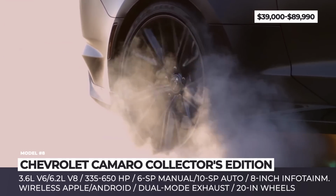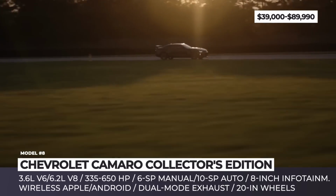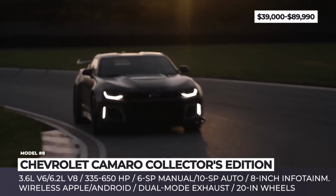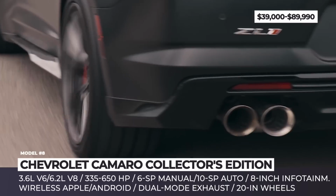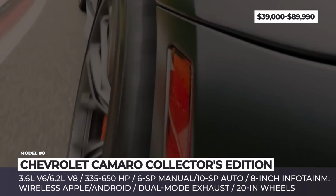This sum would get you a 1LT rear-wheel drive trim with a 335 horsepower-strong 3.5-liter V6 mated to a 6-speed manual, which can be optionally upgraded to a 10-speed automatic. Alternatively, the final Camaro models are sold with a breathtaking 6.2-liter V8 that makes 455 horsepower or can be supercharged to 650 horsepower in the ZL1 version.